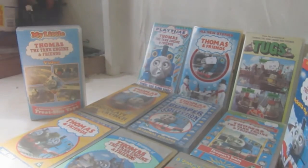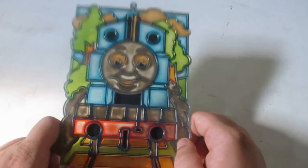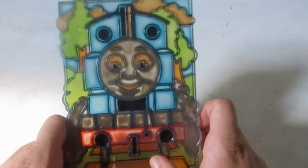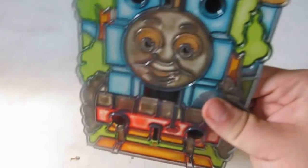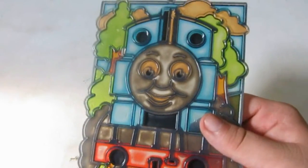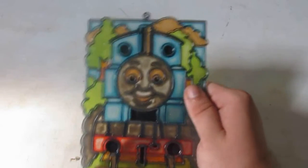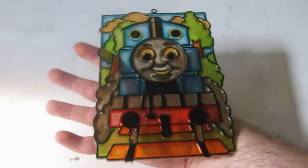Anyway, let's move on. Something really rather strange now. There it is. This is plastic, but it's meant to represent stained glass, and I should imagine you hang it in a child's bedroom in front of the window. It's a bit weird really. It kind of looks like it was meant to come off something else, because there's no licensing info on it.